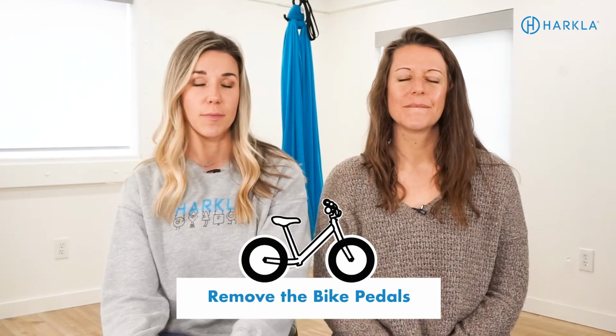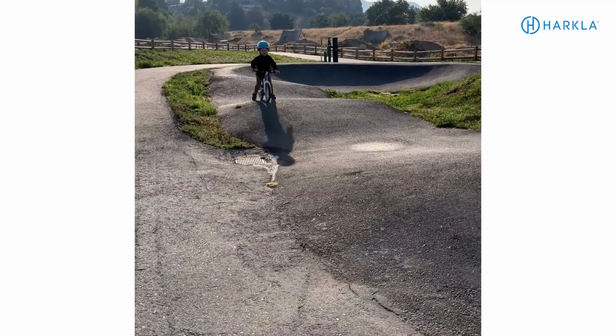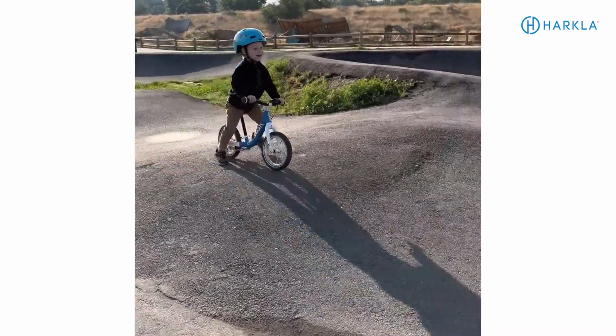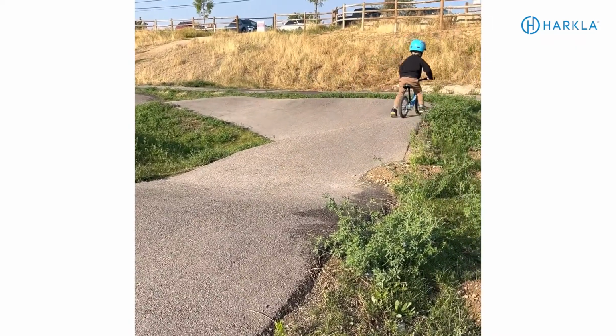Our first tip, and probably one of our favorites, is to take the pedals off of the bike and turn it into a balance bike or a strider bike. Make sure you lower the seat so that way their feet can touch the ground. And we're just going to take away that component of pedaling. They can push themselves with their feet, get that momentum, and then they can lift their feet up when they're ready and when they feel comfortable.